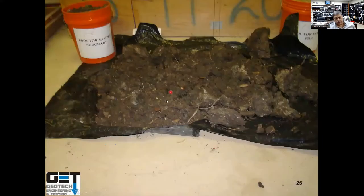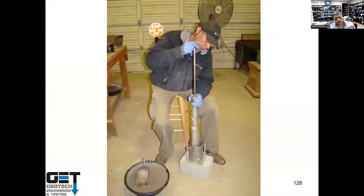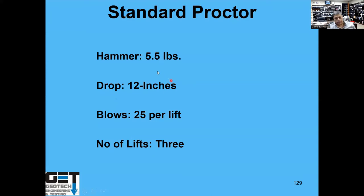You also bring samples to the lab. You dry it up, chop it to small pieces, add water to it, and start compacting that soil to get the moisture-density relationship. It's called the Proctor test. This is a 5.5-pound hammer dropping 12 inches, three layers of 25 blows in the 4-inch mold. Standard Proctor test: 5.5, drop 12, 25 blows, three lifts.